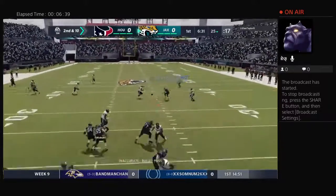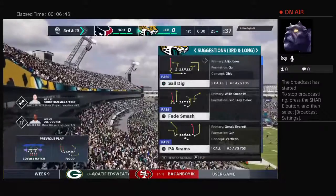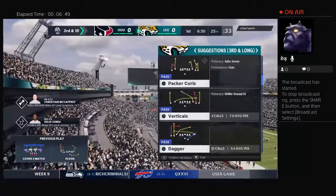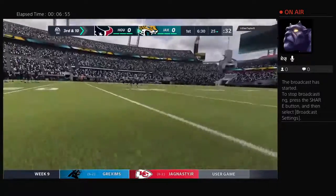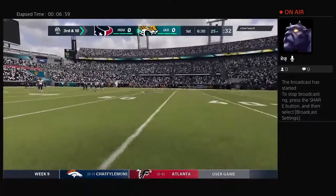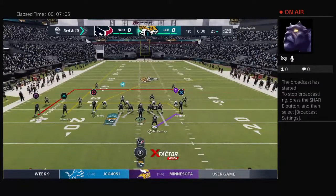A shotgun snap for Goff. And this one incomplete. Too much contact to hold on to that one, and it's 3rd down. Brandon, we saw these defenders flying to the football in their win last week, and nothing has changed. They're still moving around quickly and forcing incompletions. So now an early 3rd and 10 here on their opening drive.